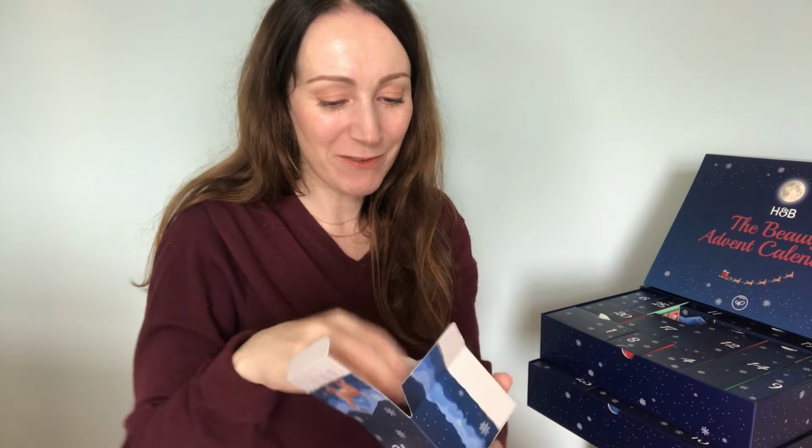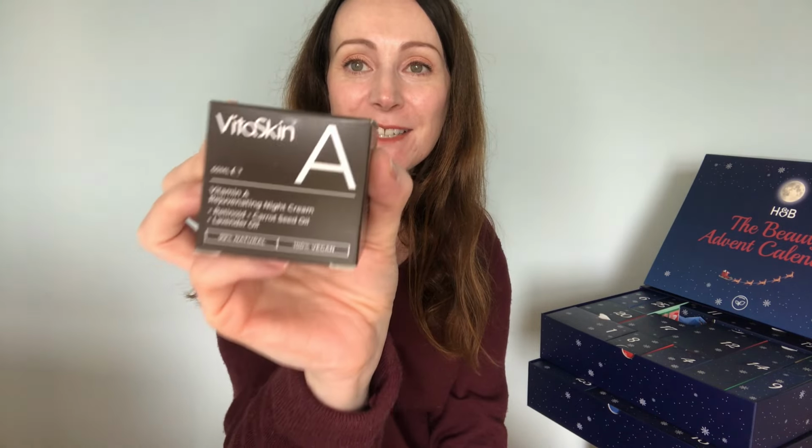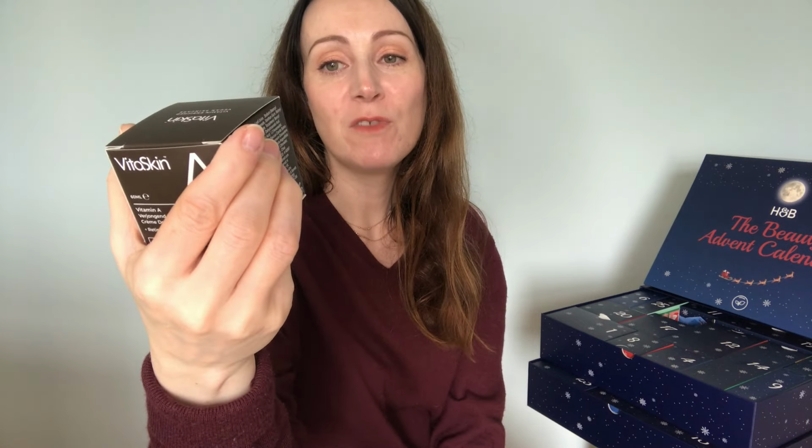Let's have a look and see what I've got in here. So this is another full size product for the skin from Vita Skin. Is it Vita Skin? Is that how you say it? I've not tried Vita Skin before. So this is a vitamin A rejuvenating night cream.